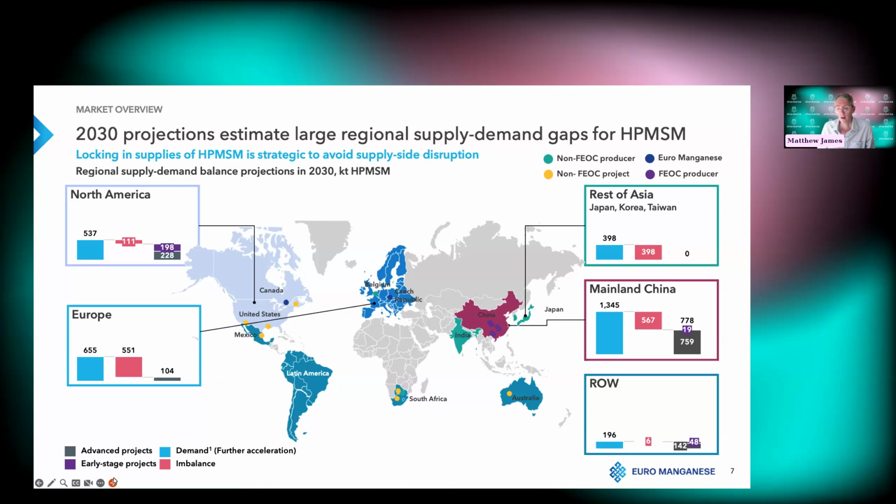And even in China, the forecast growth means that by 2030, even with projects that have been announced, they're still going to have a shortfall within China itself. So this is what's often called the forgotten battery metal. Everyone talks about lithium, nickel, cobalt, but manganese is a critical element today, and also one that's growing very strongly, with a demand-supply gap.